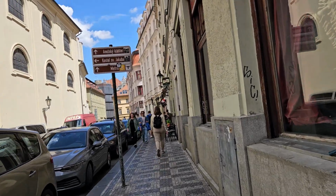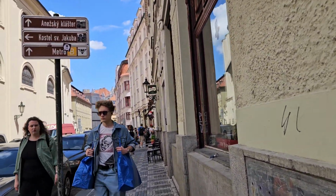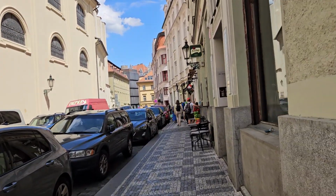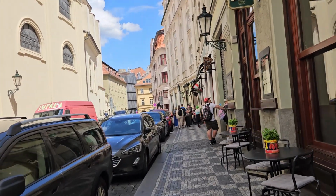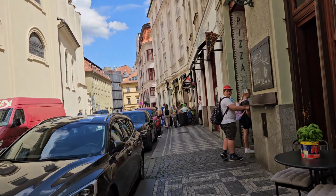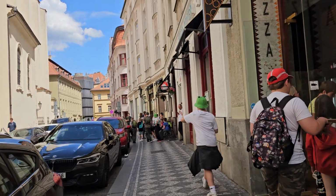As you can see, it's fairly simple. Ooh, creepy. You just keep walking straight, but as everybody knows who's traveled abroad, just because somebody tells you to keep walking straight and you'll find it, doesn't mean you feel comfortable walking towards an unknown destination, whether you're walking straight or not.